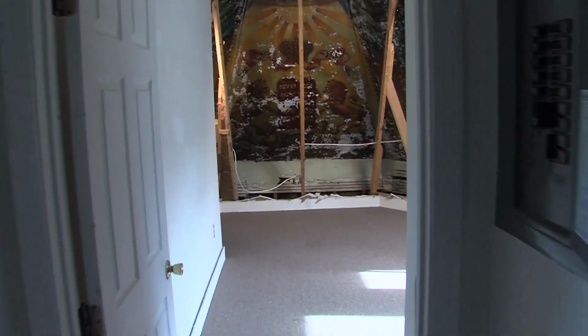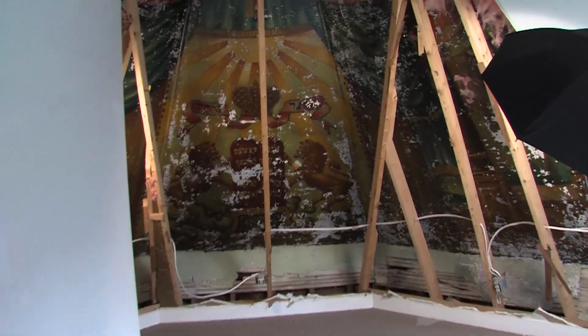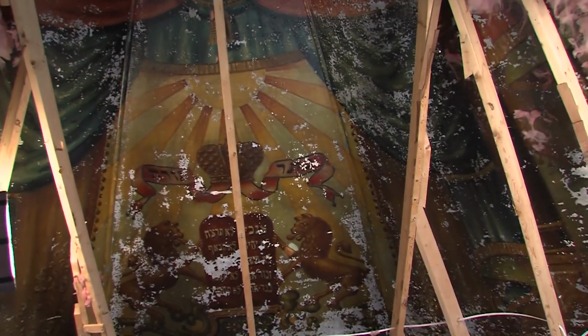Hi, I'm Sam Gruber, an art and architectural historian with a specialty in Jewish art. I'm president of the International Survey of Jewish Monuments, and I've been pleased to be a friend of Ohavi Zedek Synagogue for more than a dozen years, since the rediscovery of the lost mural back in 2012.